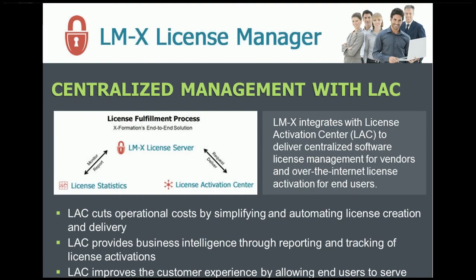Now the interesting part here is that, as I mentioned in the beginning, I'll be doing a demonstration. I'll be showing in a minute both the license server and also License Activation Center, also known as LAC, about being able to both start up the license server and also manage the licenses through LAC. So LAC, the idea is that you're able to improve the customer experience.